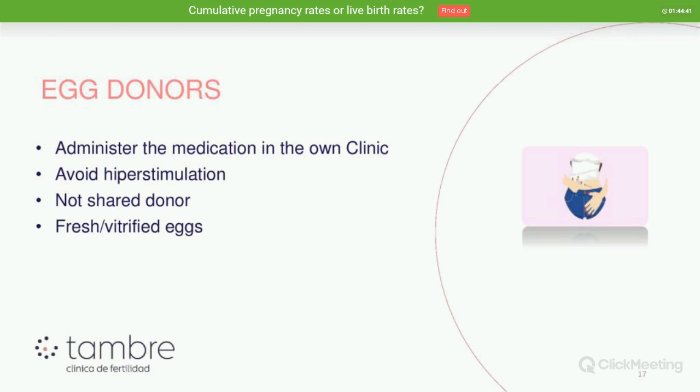In egg donors in particular, it is advisable that nurses of the clinic administer the medication to prevent any potential mistake. Also, you should avoid clinics that hyperstimulate the donors to show the eggs among many patients. It is also very interesting to choose a clinic that offers the possibility of choosing between fresh and frozen eggs with total transparency.